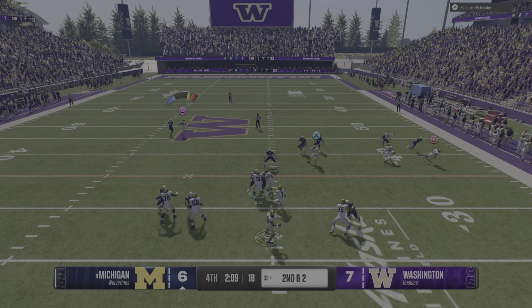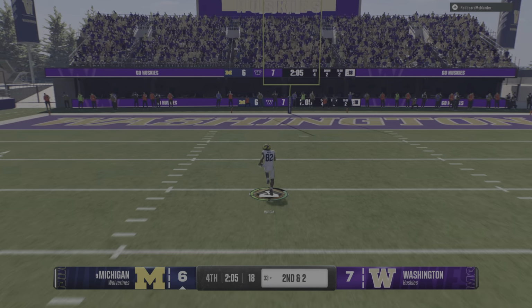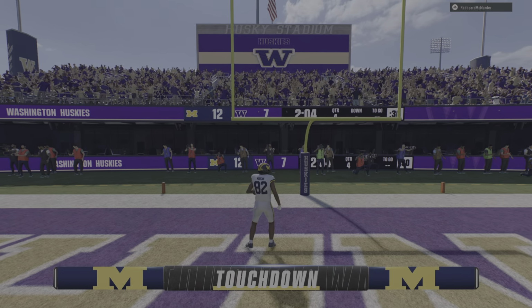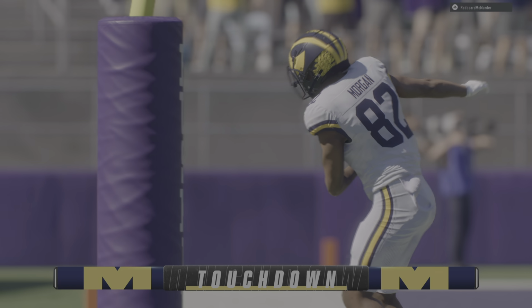Back to pass, it's Orji. He's going to let one fly down the middle. Grabs it at the 25-yard line and strides in. Touchdown, Wolverines! And with that, they move out front here in the fourth.